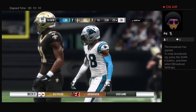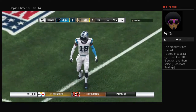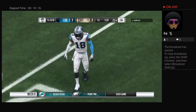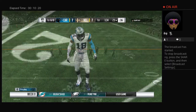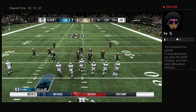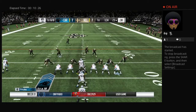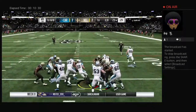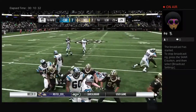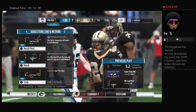And when you start plotting for this drive, when you start thinking to yourself, okay, what are we going to do? You don't go away from what you did before because that worked, but you have to be prepared for wrinkles and counters because you know they'll make some adjustments. So Newton and the Panthers come up now 1st and 10 at their own 23. They start on the ground with McCaffrey. Takes this to the 27. Give him 4 yards. I call that play a success.